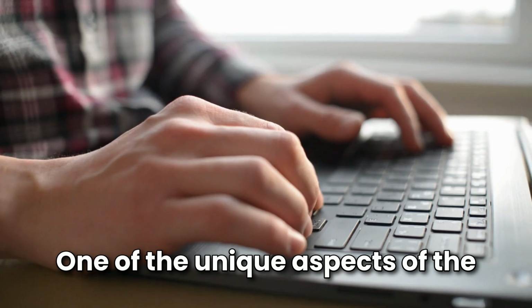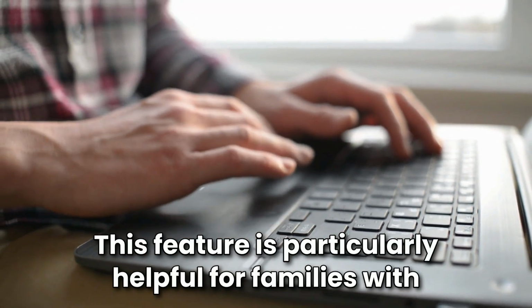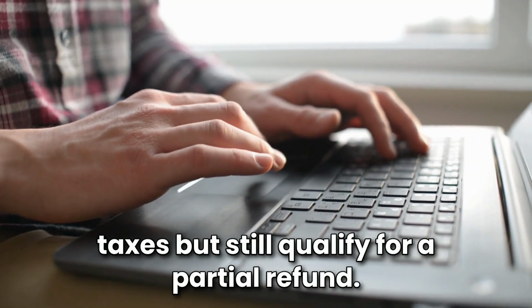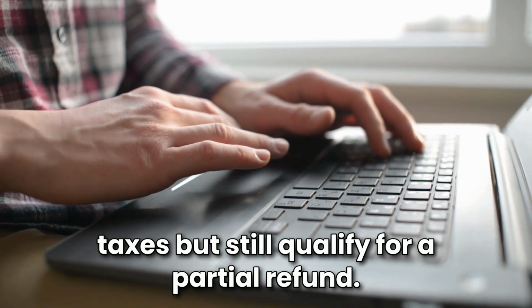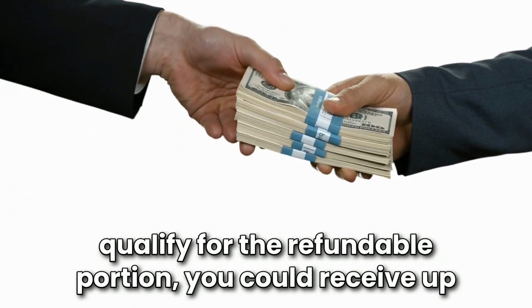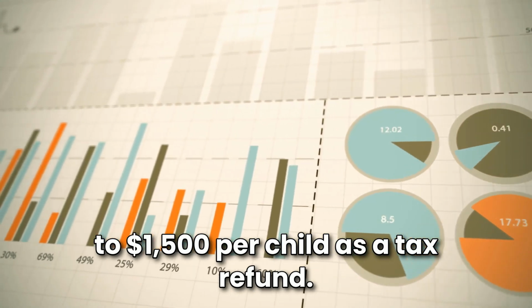One of the unique aspects of the child tax credit is its refundability. This feature is particularly helpful for families with lower incomes who may not owe much in taxes, but still qualify for a partial refund. For example, if you owe no federal taxes but qualify for the refundable portion, you could receive up to $1,500 per child as a tax refund.